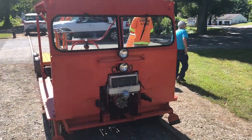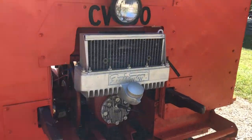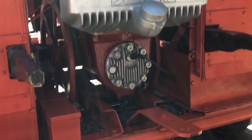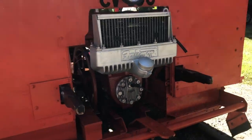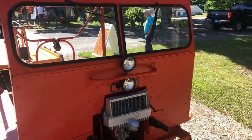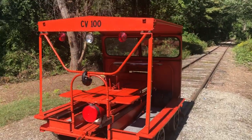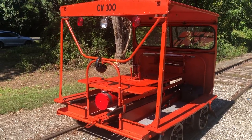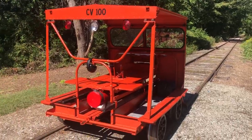Yeah, we just took a ride on this Fairmont rail speeder. See this Fairmont engine down here? It's pretty cool. It's got the flywheels and everything. A little radiator. Some really cool little unit. Yeah, this thing is really, really cool. Yeah, looks like it, huh? Yeah, that was a lot of fun, huh? Yeah. Really cool. This one.